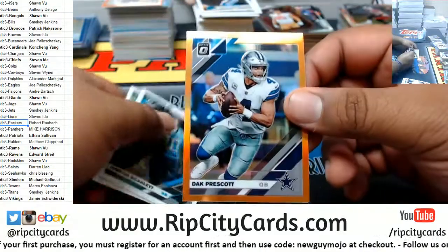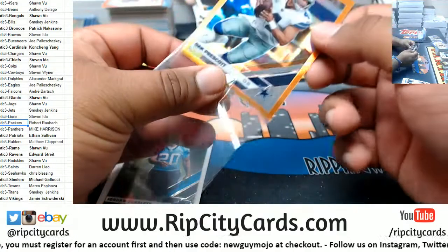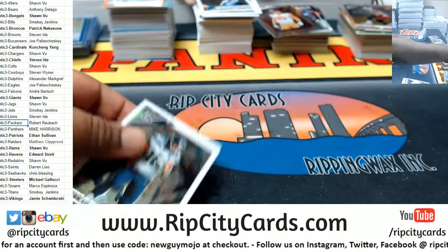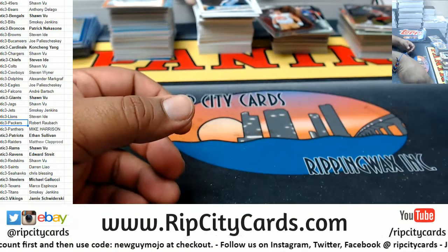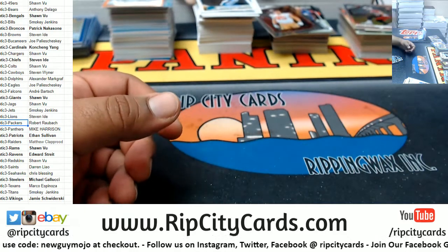We got Dak Attack, Cowboys, /199. All they had to do was win against the Eagles and they'd be in. But no, you gotta make it complicated. All right.